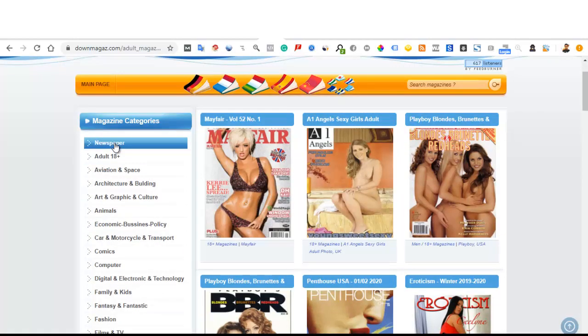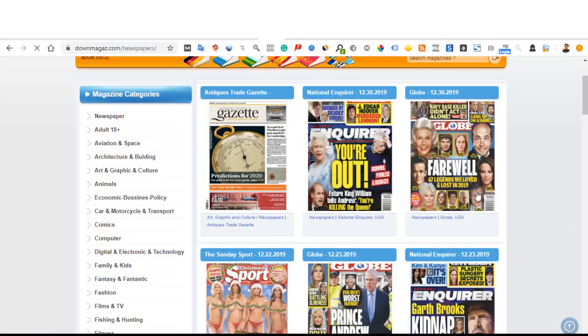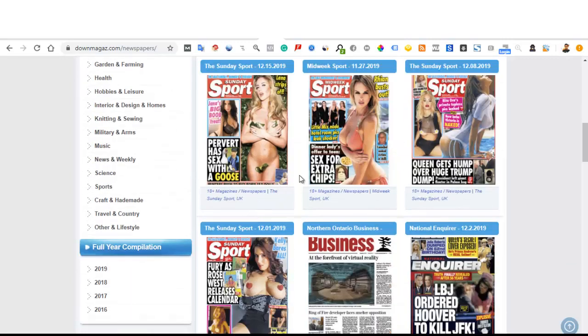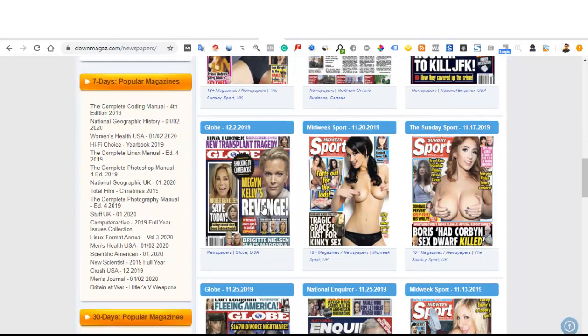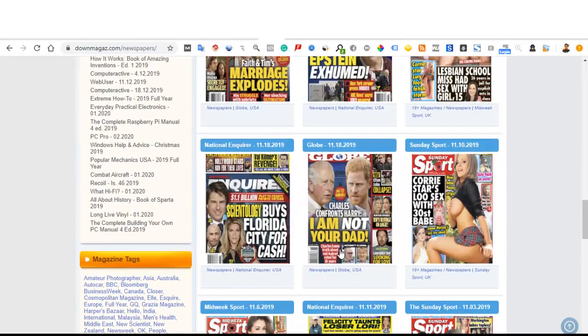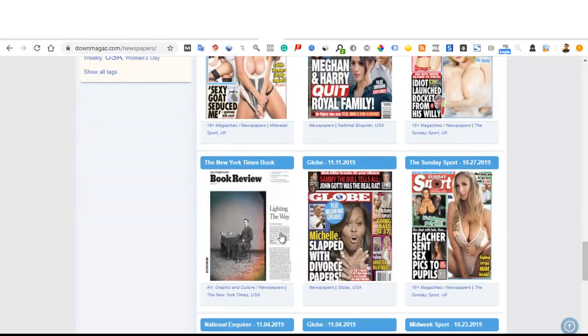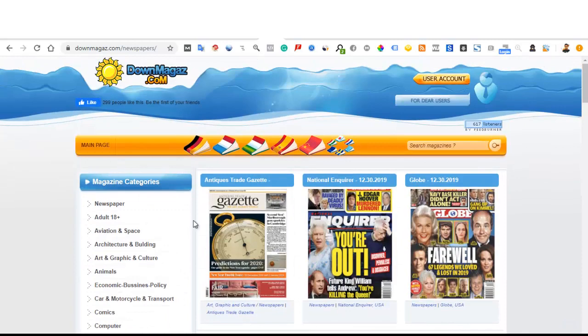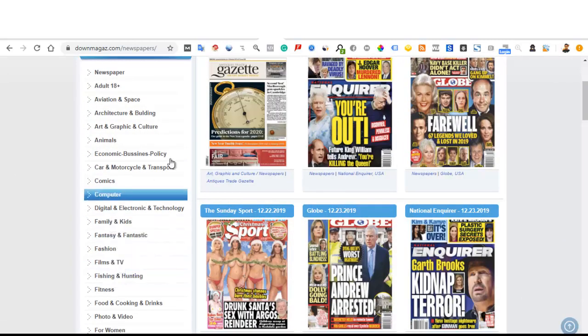And then you can also look at newspapers. That's it for that magazine. So you want to look into the categories and see what really works best for you.